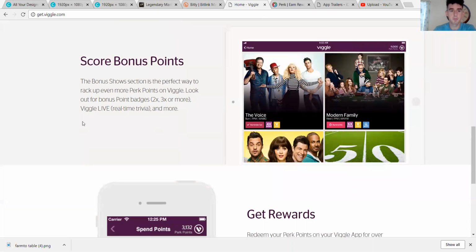And they also have score bonus points. So the bonus show section is a perfect way to rack up even more points on Viggle. Look out for bonus point badges, 2 times, 3 times, or more. Viggle Live, real-time trivia, and more. So you could see these on the bottom right here, 6x. So you get 6 times more points watching this show.